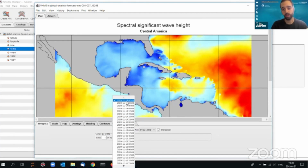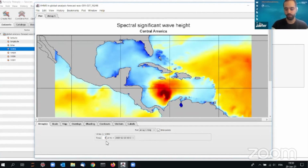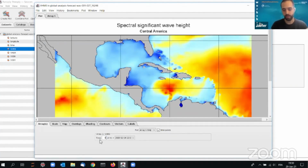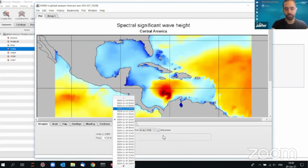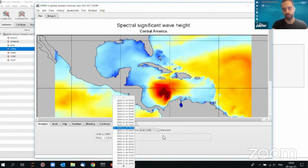In my case, I'm using wave data, global wave data, and the data is available, as you see, every 3 hours. So that's the time step, 3 hours. In my case, for example, you can choose this one, see, and the data changed. You can also select manually here, writing, for example, 5 or 8, and the data will change. Sorry, that's out of the range, 8. And the last one you can use is just opening the drop-down menu and using the arrows on the keyboard to move the time step one at a time.